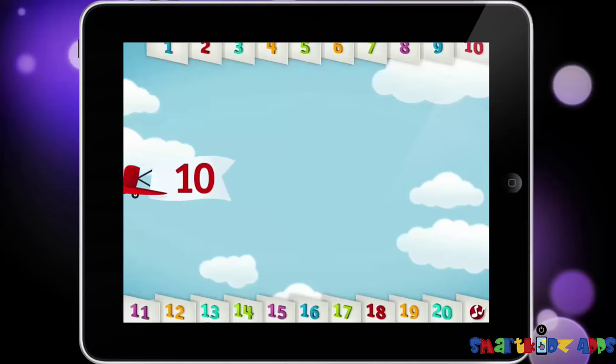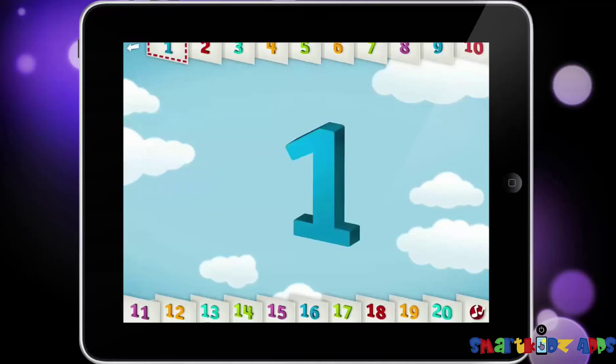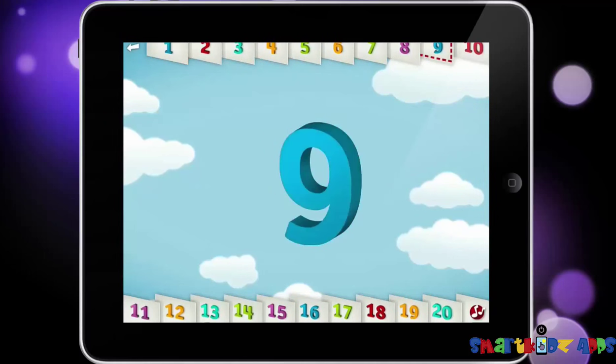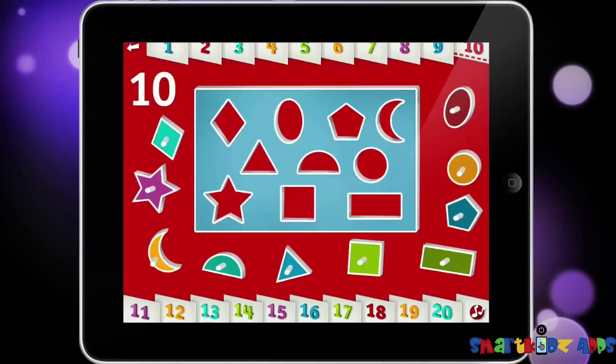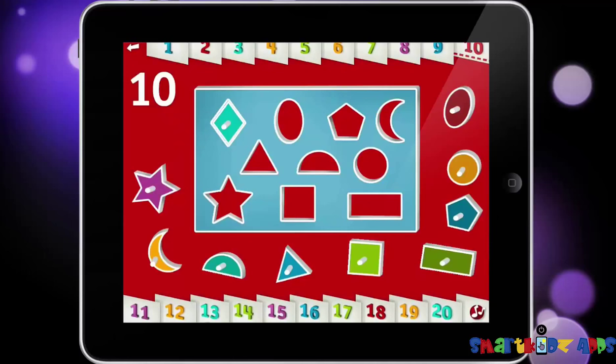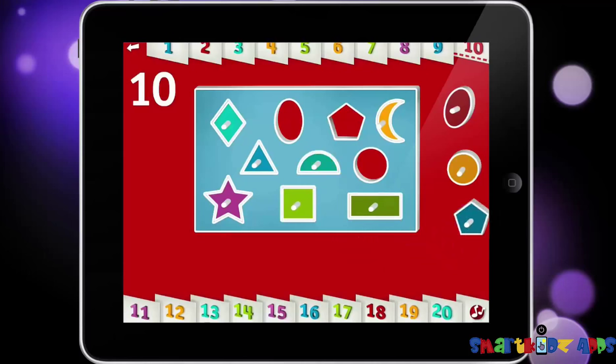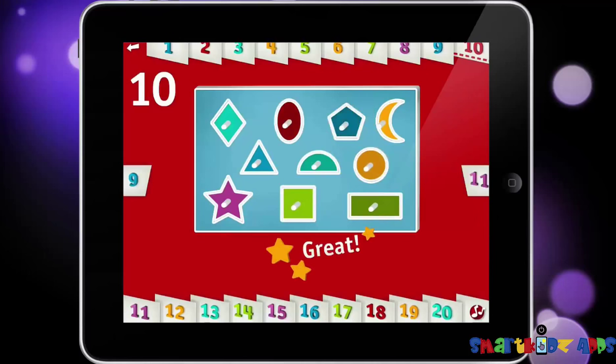Let's count to 10. 1, 2, 3, 4, 5, 6, 7, 8, 9, 10. Can you put these 10 shapes in the right place? You sure are good with shapes.